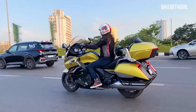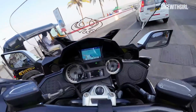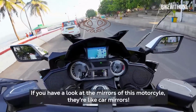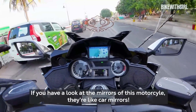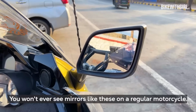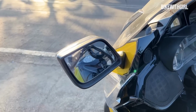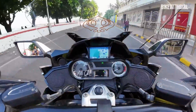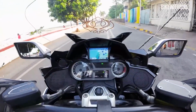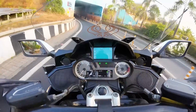And mind you, this is supposed to be a tourer. Let us now talk about, यार आप अगर इसके mirrors देखोगे ना, ये गाड़ी के जो mirrors हैं, they are like car mirrors. ऐसी mirrors आपको बाइक पे दिखेंगे ही नहीं. Because they've been designed that way. They've been designed to be huge and to give you like a full, proper, awesome view of what's going on behind you.